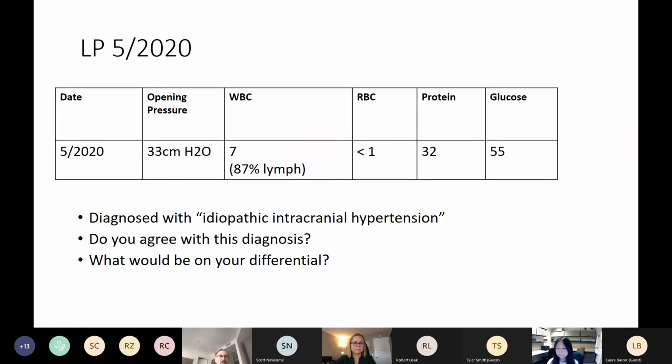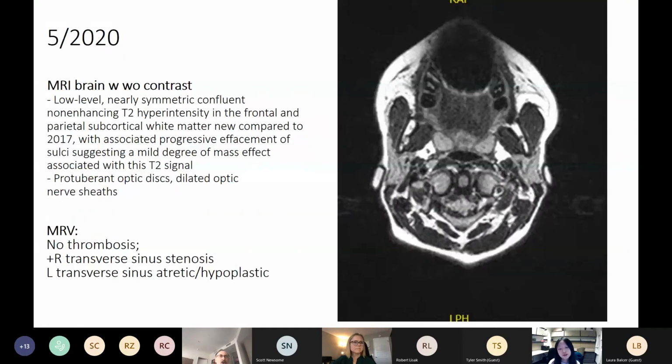Maria, did you mention the patient's body habitus in terms of? She had a normal BMI. Yeah, good question. And there hadn't been a big change in BMI over the preceding? No. Okay, got it.